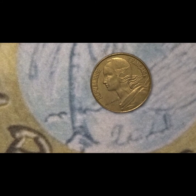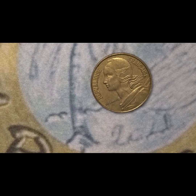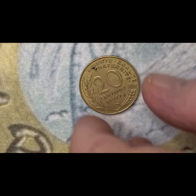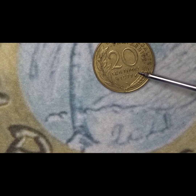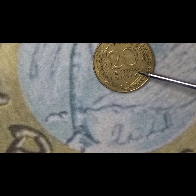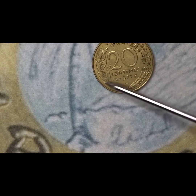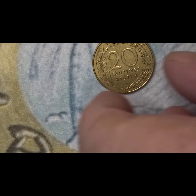The mintage for this coin is 139,984,011. And on the reverse we've got the normal things that we expect to find. We've got the value in numbers and words, 20 centimes. We have the year underneath it. We have the laurel and the wheat sheaf ears around the coin.